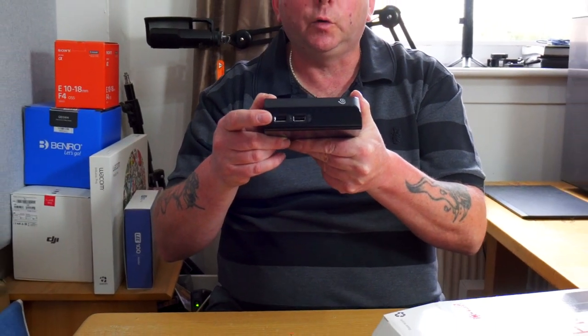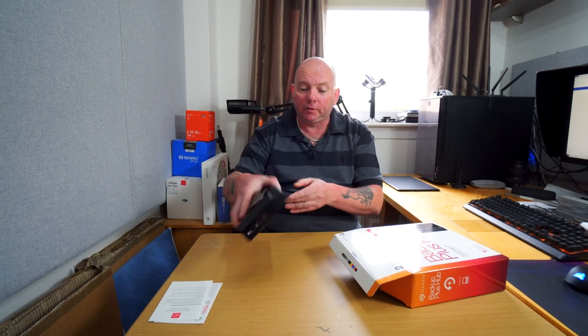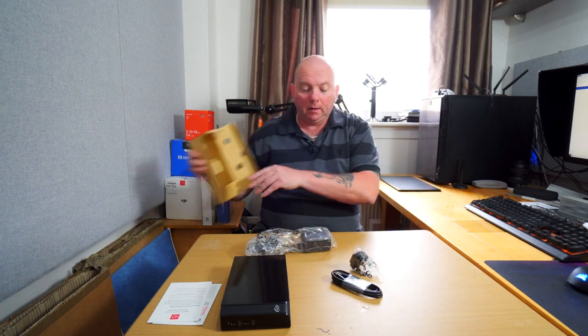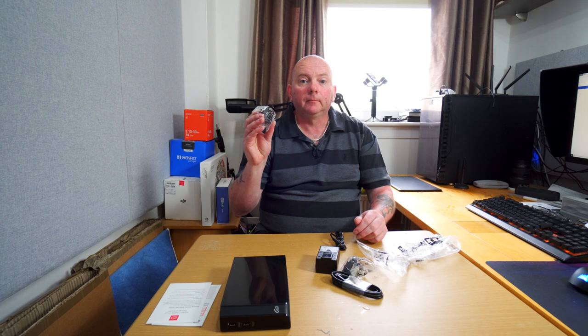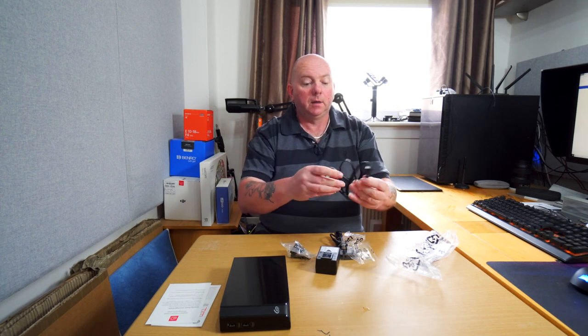Now, a point to note here, you also have 2 USB 3.0. Always handy. You can never have enough of those. More packaging. Now the thing about this particular drive, it has to have its own power supply. So your PC or laptop isn't going to power it. So it comes with a power supply. Basically all you do is set it up. Then with the USB 3, plug it into the drive and then into your PC.